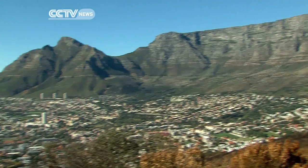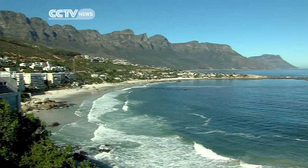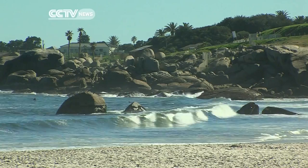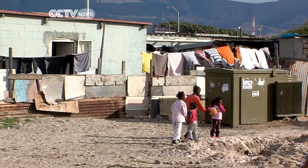South Africa is a vast and fascinating country. At the southernmost tip is Cape Town, a beautiful city that's become one of the top tourist destinations in the world. People come to enjoy the sunny weather, the clean beaches, the restaurants, and the abundant wildlife. But there's another less visible side to Cape Town that's less affluent and glamorous.